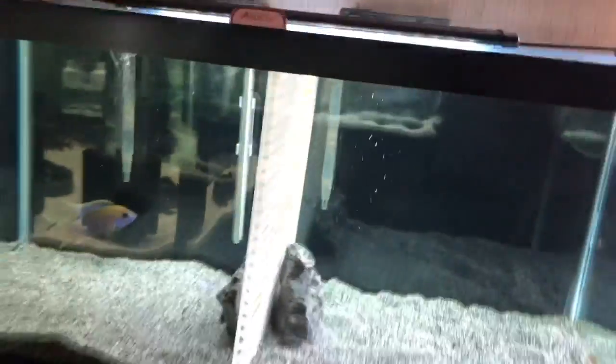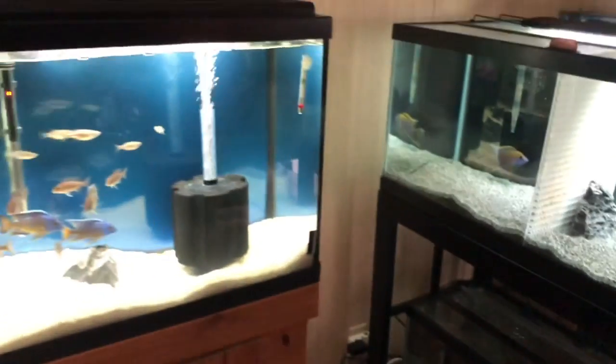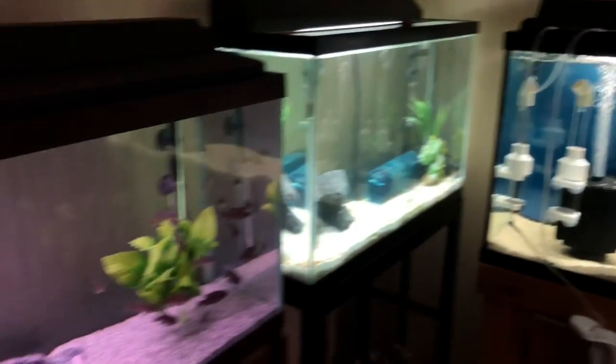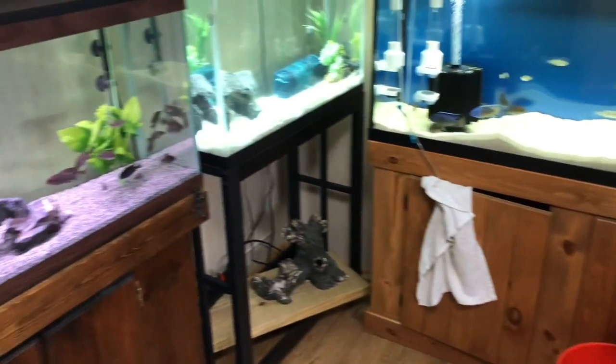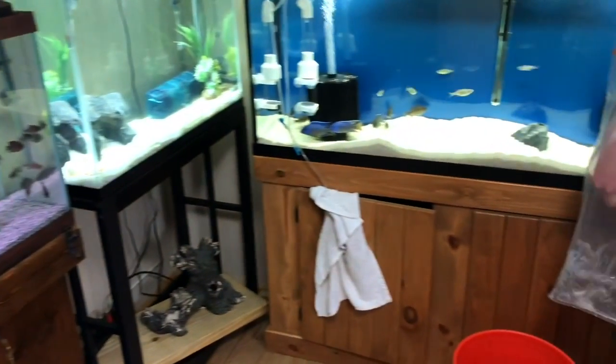So a lot to think about for me with this little trip. I was coming to get a few fish, and you know how it goes, it changes when you get places and you see some nice fish. So here's John packing me up some fish, and we're going to get home and acclimate them.